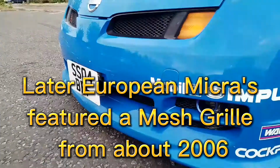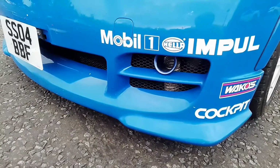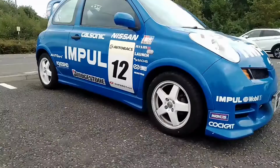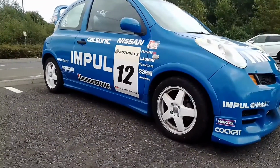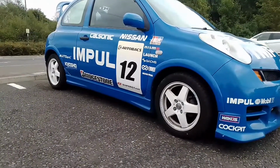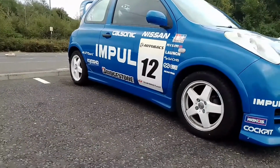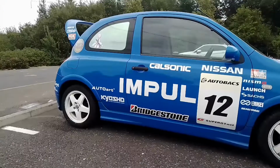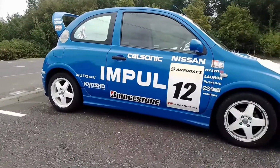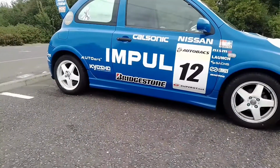Moving to the bumpers, we've got these air dams here, and this sucks air directly into the engine bay through here. Moving on to the side, the graphics continue with the striping down the door and wing, the Calsonic Impul graphics again, the racing number, JDM style manga graphics, and the blue is broken up with a sort of silver tint on the side windows and these white alloy wheels, rally style alloy wheels.